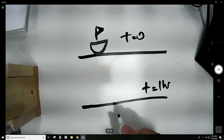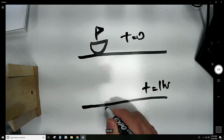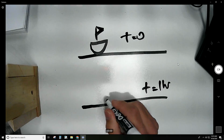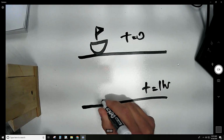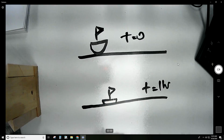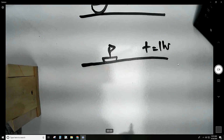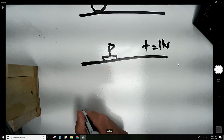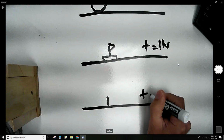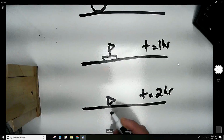What is that ship going to look like if it's sailing directly away from you? Well, it's going to look either a lot smaller or it's going to look different. And what we see is, well, now we only see the top of the ship, okay, and the sail right here, and the mast. Okay, so that's at 1 hour. Now, what about after a couple hours? So let's just scroll on down here. All right, so here we have the ship after 2 hours. Time equals 2 hours. And now all we're seeing is the sail.